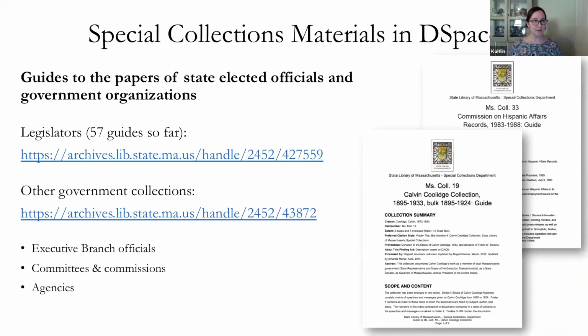And then last but not least, we have the guides to the papers of state elected officials and government organizations. The manuscript collections are not, for the most part, available online, but these guides are available to help researchers figure out what we have, whether or not they should be looking at these collections on site. And they're really great because they provide scope and content, historical context, in case someone isn't familiar with a legislator and what their activities were, or an agency. So these are available in DSpace.